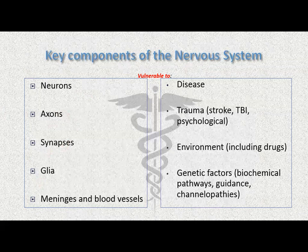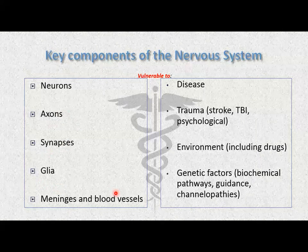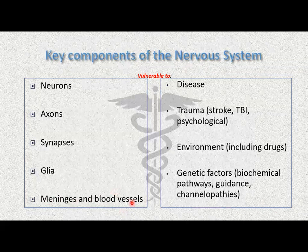So we have the meninges, which are these layers that basically surround the brain. And we also have all of the blood vessels that penetrate and feed the brain. And these also play an important part in something else that we'll talk about, which is the blood-brain barrier, which is important for separating the nervous system from the rest of the body.